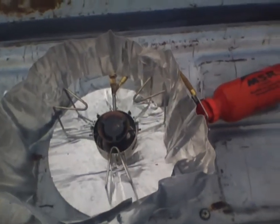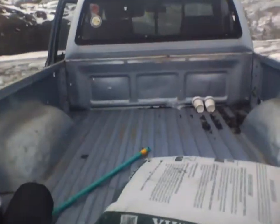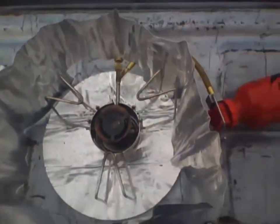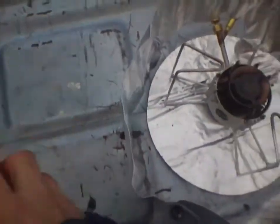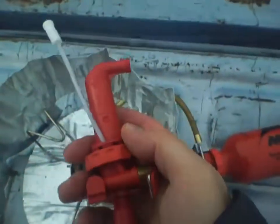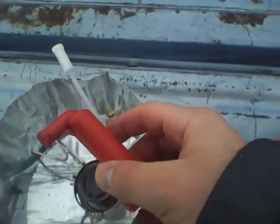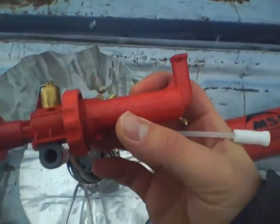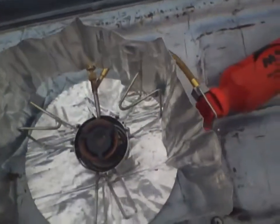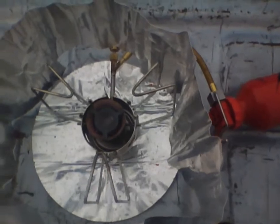Okay, so we're up here, Donner Pass. We got a little bit of snow going on at the lookout. We got the MSR Dragonfly going. I've been messing with it for the last 20 minutes, and I kept losing pressure. Well, bad pump. And this is actually my replacement pump that I had with me in my bag. So it just goes to show you that you gotta have backups.